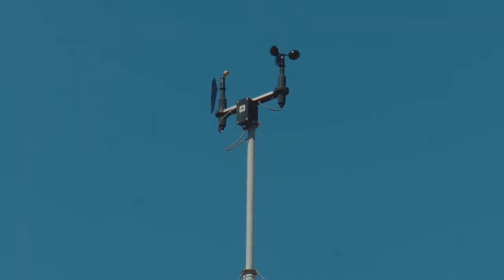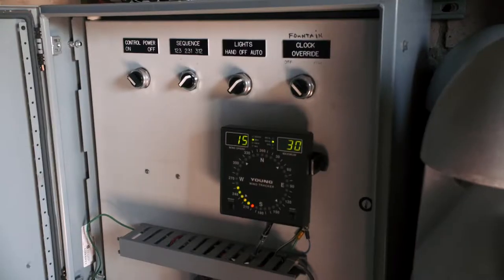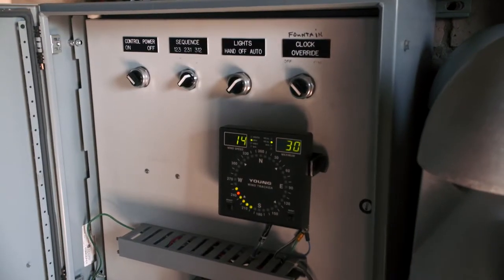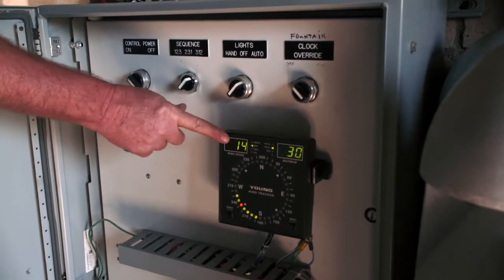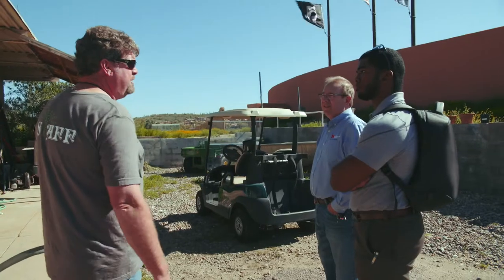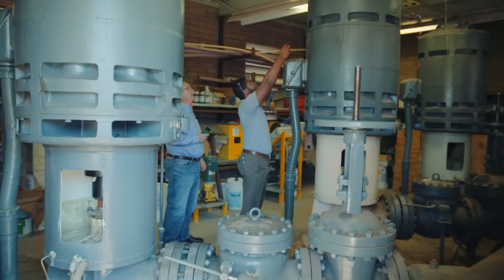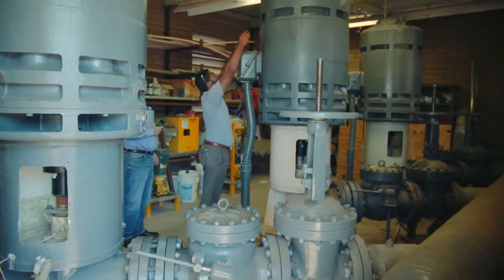We have a wind micrometer that records the wind speed and direction. And anytime the wind speed is over 10 miles per hour, we go from two pumps down to one pump. We have a fantastic relationship with National Pump Company and Precision Electric, taking care of the pumps and making sure that they're running at optimum performance and making sure that the fountain is continually running as it should.